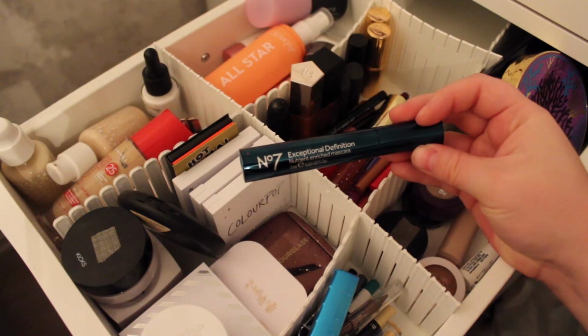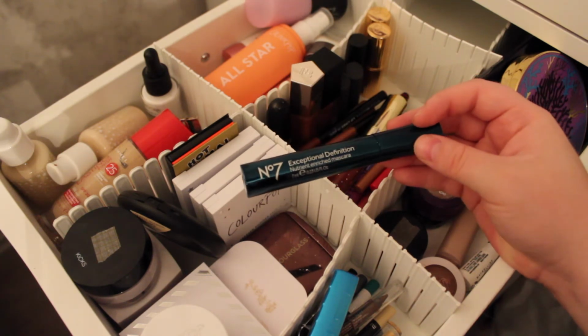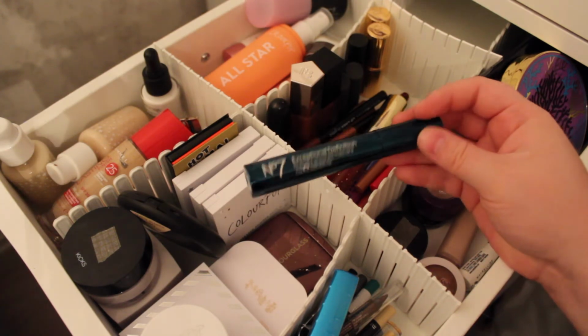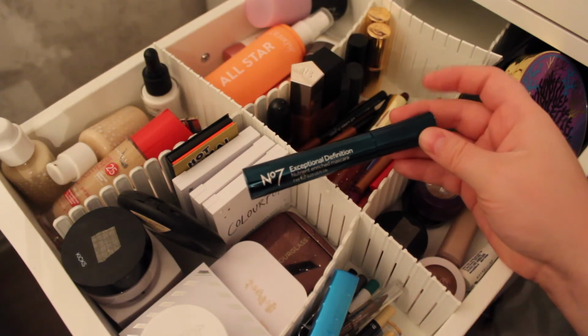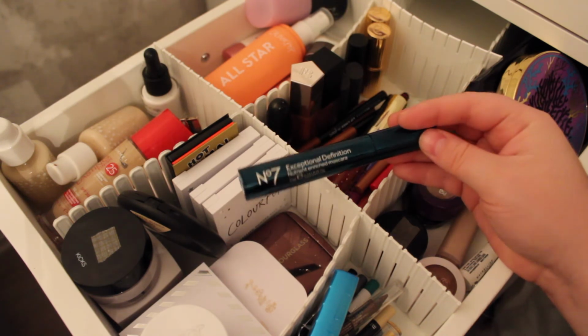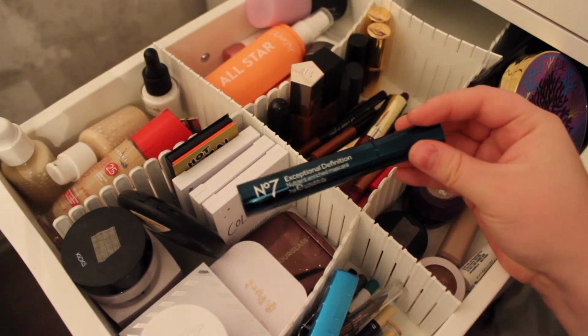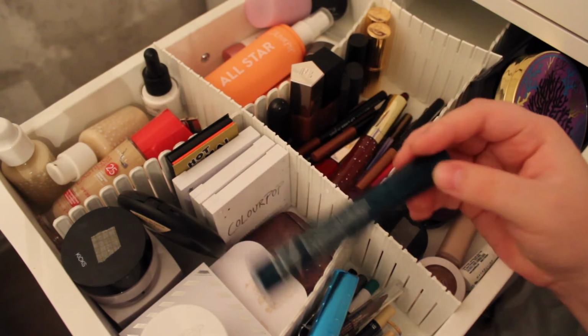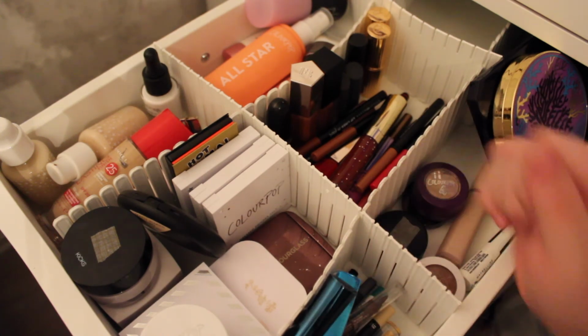And then I have this number 7. I'm not 100% sure whether it is cruelty-free because I've read it's both. It's kind of in the grayscale, but I want to try it. It's the Exceptional Definition Nutrient Enriched Mascara in black. Did not have much success with the last number 7 mascara, so I do want to try this out as well. And that is my Shop My Stash.